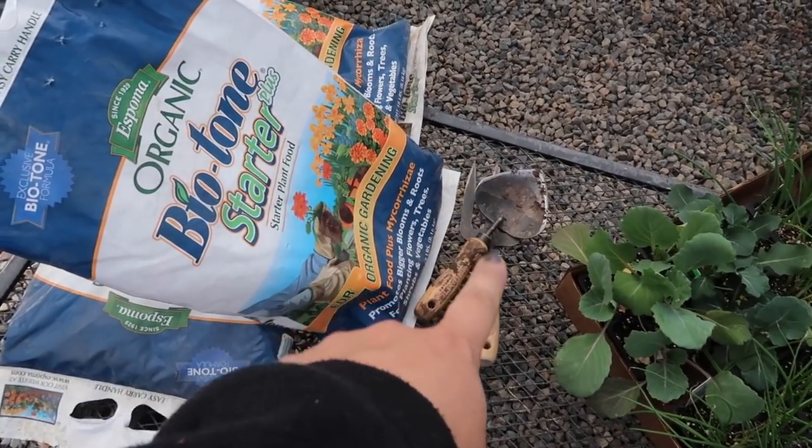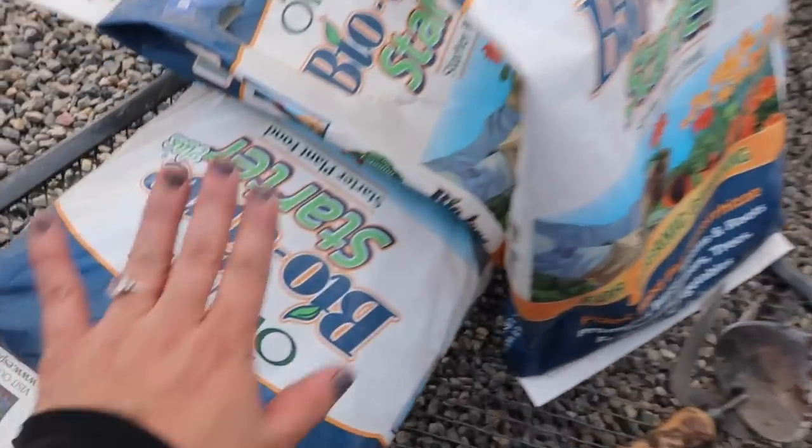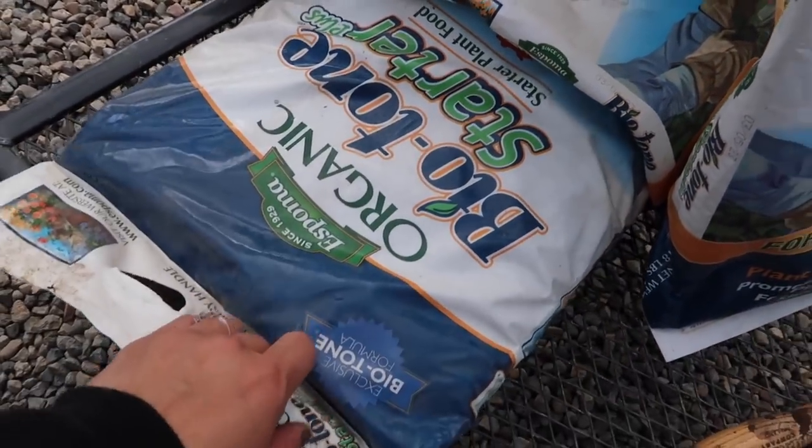The only other thing that I have gathered up is my tools. So I've got a couple of my hand tools, I'm not gonna be tilling today, and then I've got a couple part bags of Biotone I want to just get emptied out, and then I got a big bag of Biotone, a fresh one. So let's run out to the garden and I'll show you the space and kind of what I'm thinking. I don't even know what I'm thinking, honestly. I haven't even sketched this out. I have no idea where anything's to be planted.